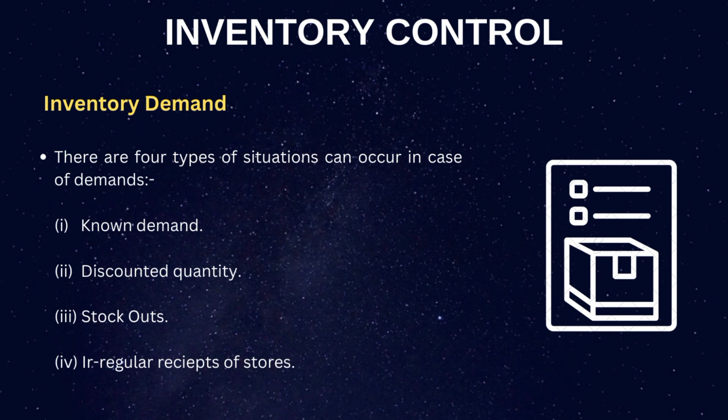Then there is the inventory demand, very important. There are four types of situations that can occur in case of demands. Known demand, already discussed, discounted quantity, stockouts, irregular receipt of the store. We will discuss in detail in the further slides. For the discounted quantity, I just have to briefly describe. Known demand: you have to demand as per your past trend, as per your forecasting. Then there is a discounted quantity.